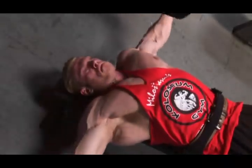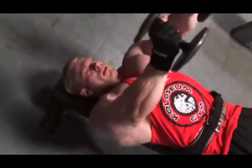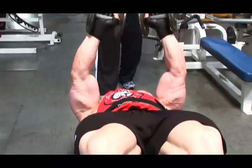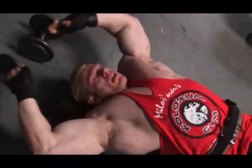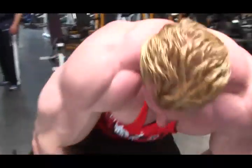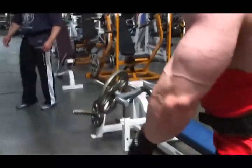Well, this is actually pretty much the best I've seen Dennis's chest respond, if you can see how much stretch, beautiful, okay? Now, incline.